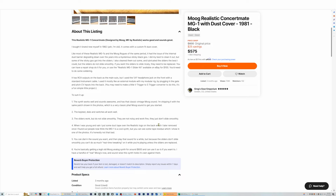They are not noisy and work fine, they just don't slide smoothly. DeoxIT is just great for cleaning the contacts, and also it'll help things slide smoothly if they start getting oxidized. When I was young and vain, I put some duct tape over the Realistic logo on the back panel. That's why it looks kind of faded a little bit. That might just be some tape goo. I later removed it once I found out people now think the MG1 is a cool synth. But you can see some tape residue, which I show in one of the photos. It's honestly not that bad.